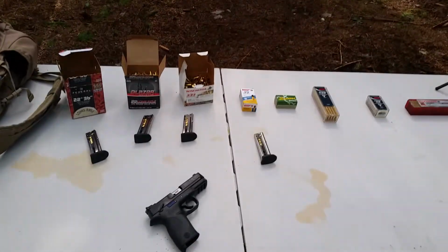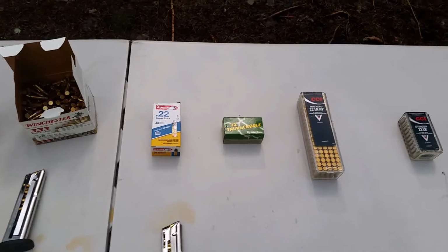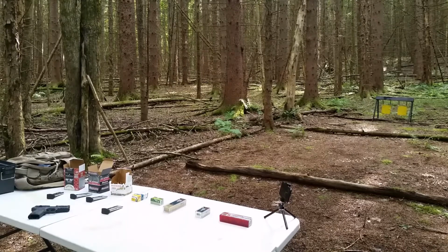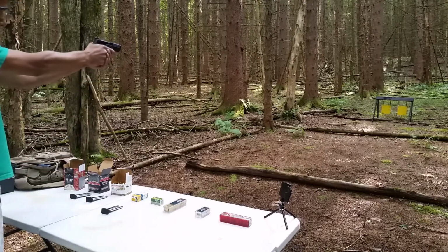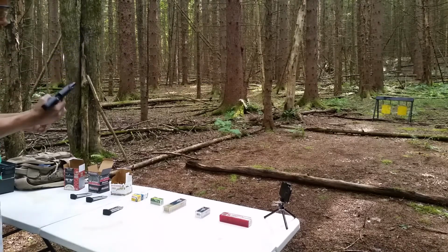If you're interested, stick around. I'm going to run 10 rounds of each brand, and we'll see what happens. Again, the Blazer's new to me. I don't think I've tried the 22 Thunderbolts through this. Aguilera I haven't tried, not through this, and I haven't run any of this Winchester through it yet either, so I really have no idea how this is going to play out. So all right, let's see what happens. Starting off with the Federal.